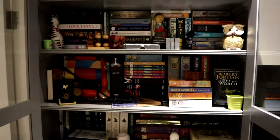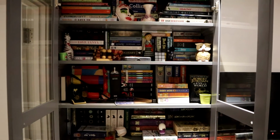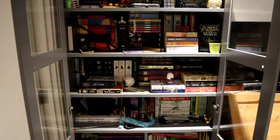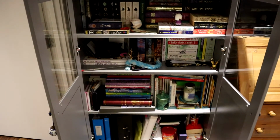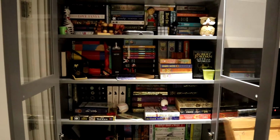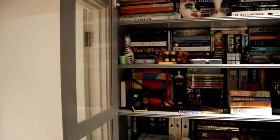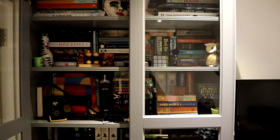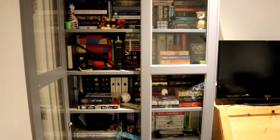Okay, so this is the first of my two bookcases, and this is just an overview of them. I will be taking you through each shelf, maybe apart from the bottom two, but I'll get to why on those later. This bookshelf is in my living room, so I don't generally film in front of this one because, as you can see, it has glass doors that close like that. There's one on either side and they're really quite reflective, so it's very difficult to film in front of them.